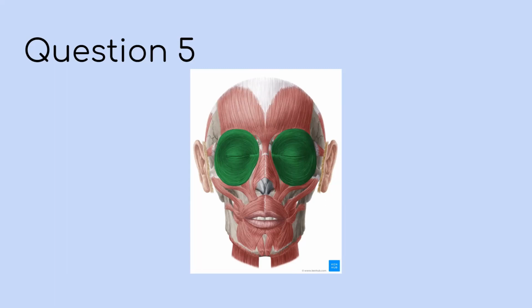So you guys can see the leaderboard for a little bit. Next question. Which muscle is highlighted?